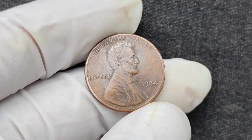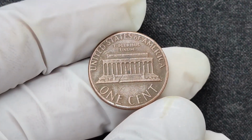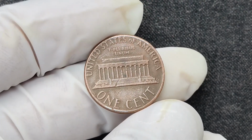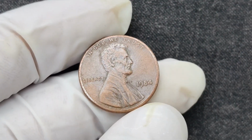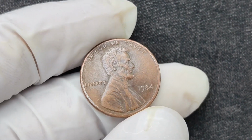It all starts with a little minting quirk. The 1984 Abraham Lincoln penny without a mint mark is special because it was part of a rare batch produced in error. Most coins have a mint mark, those tiny little letters on the coin that tell you where it was made, like D for Denver or S for San Francisco. But some 1984 pennies from the Philadelphia Mint were released without that mark, making them incredibly rare and highly collectible.